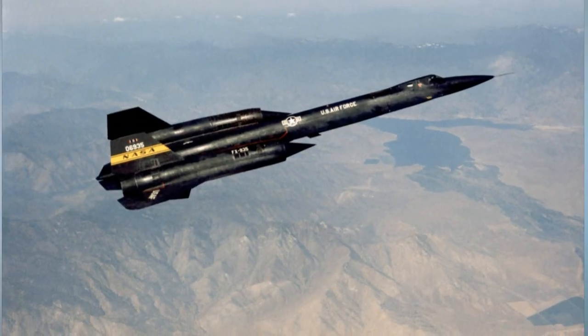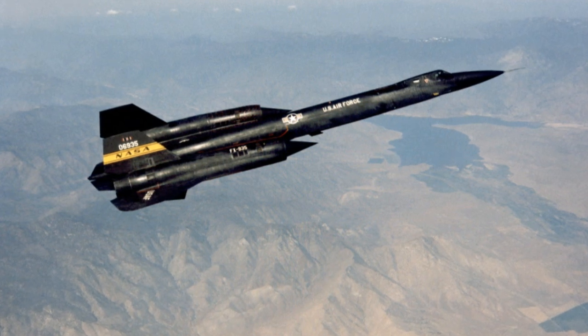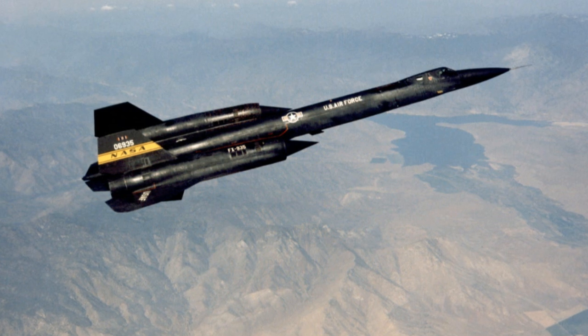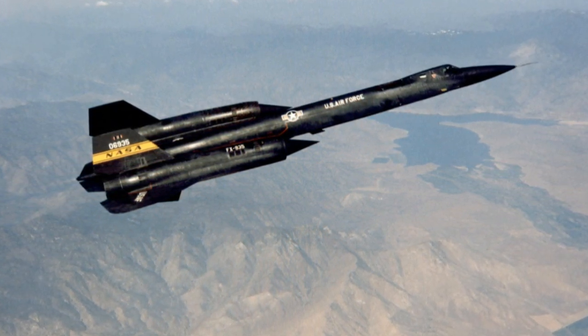The YF12 was designed by Clarence Kelly Johnson, who also designed the SR-71 Blackbird. With only 3 built, each setting records like the highest altitude and highest speed. These all eventually got beaten by the SR-71.